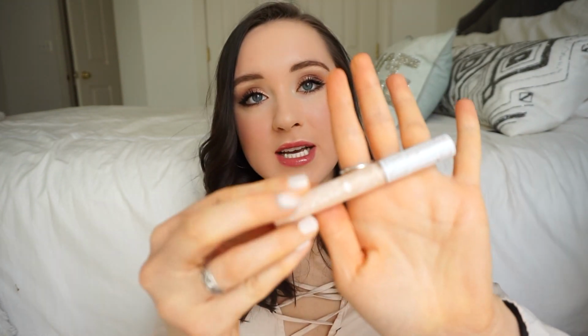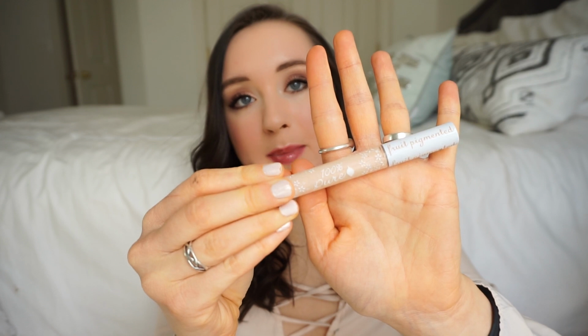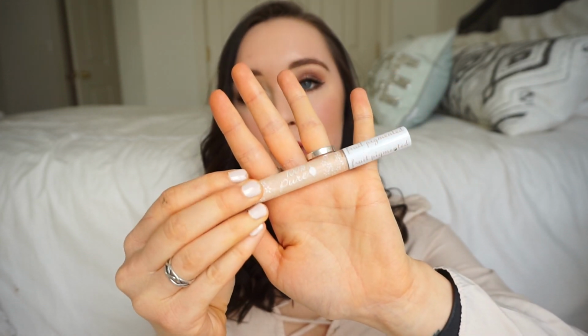But the concealer that I have from them is this one, and I believe since I have bought this, they've rebranded and changed their packaging, but this is the shade Cream, and this is what the packaging looks like. One of my favorite things about 100% Pure is their packaging. It's all just so cute and gorgeous, and 100% Pure is 100% vegan, cruelty-free, and they use really natural ingredients in their products.